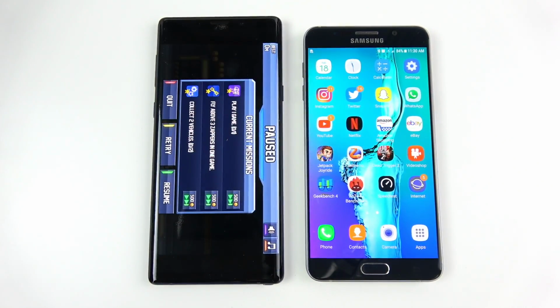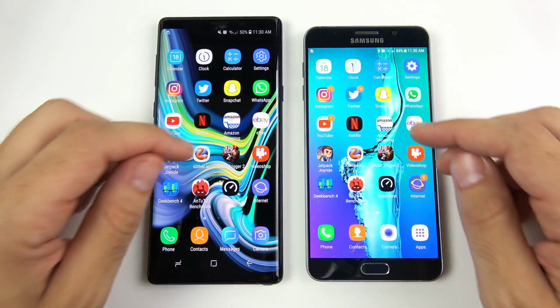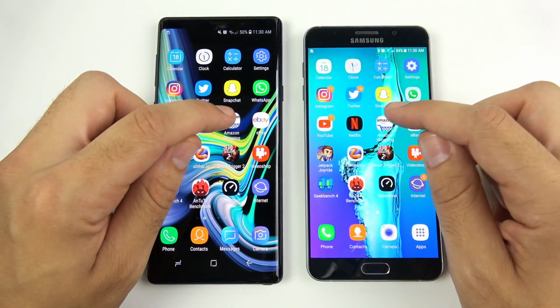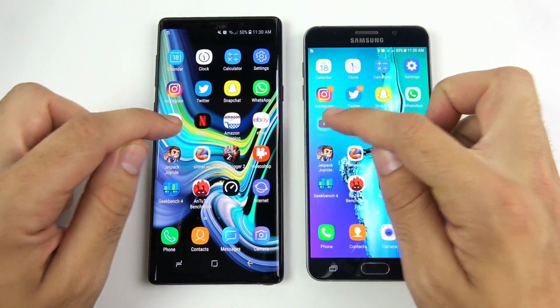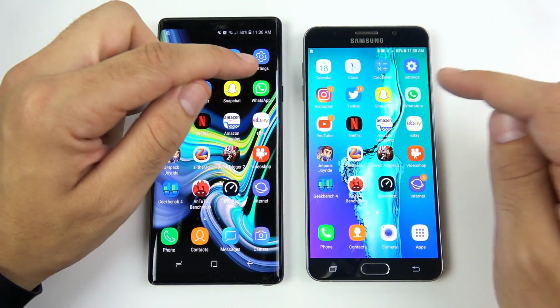And Jetpack Joyride. And no reloads there again for either. I mean, the Note 9, we expect no reloads at all, but are we going to get any on the Note 5? And it doesn't look like it so far. Amazon. And let's head over into the next one, Netflix. And still, even with 4 gigs of RAM, this thing still hasn't reloaded. This is crazy. Let's go into WhatsApp.